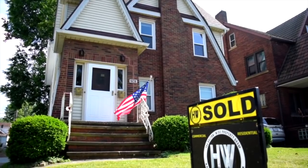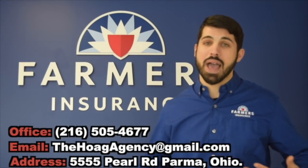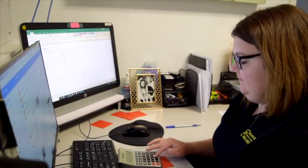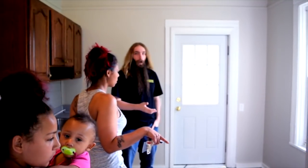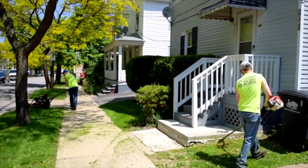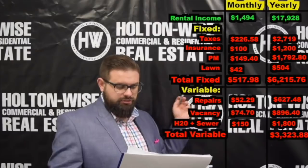Once you close on the property, we have an investor-focused insurance brokerage who can handle all your property insurance needs. This insurance brokerage handles auto, home, life, and business policies, but they specialize in working with policies for landlords. We also have full service property management. We can handle all rental property advertisements, tenant placement, rent collection, evictions, maintenance, landscaping, construction, and repairs. In addition, HoltonWise also offers digital media and education.